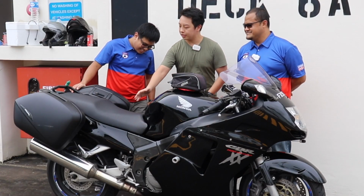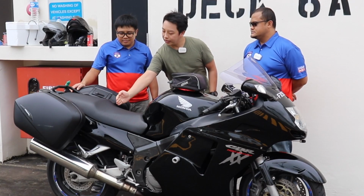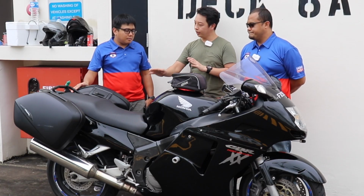I look for this type of seat instead of those, nowadays it's usually split seats. So with this type of seat, I'm able to put more padding here so that my partner can sit closer to me. And it's a bit more comfortable. I can shave the seat, I can do anything I want.